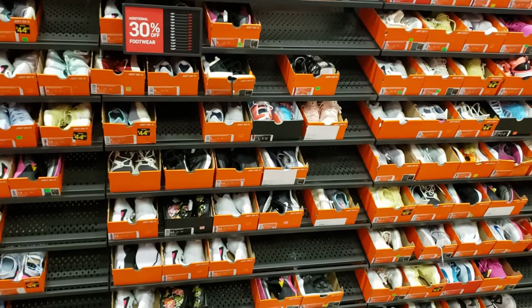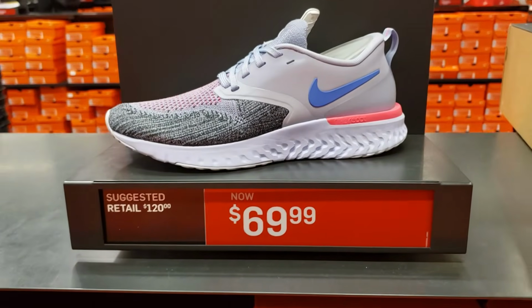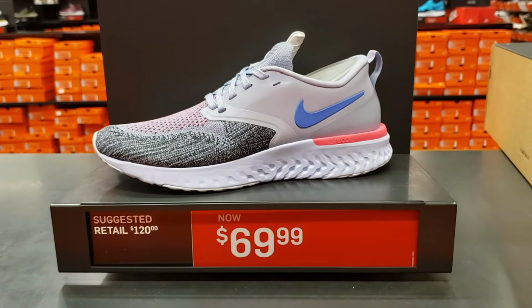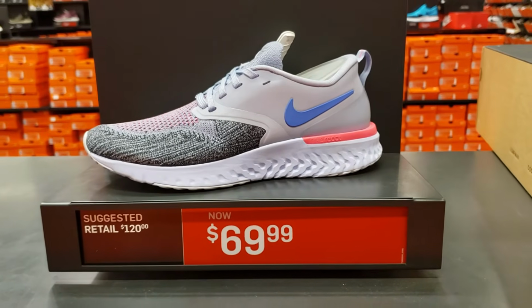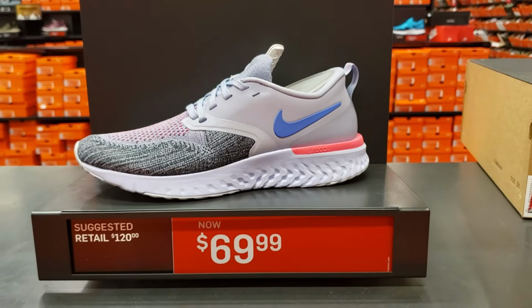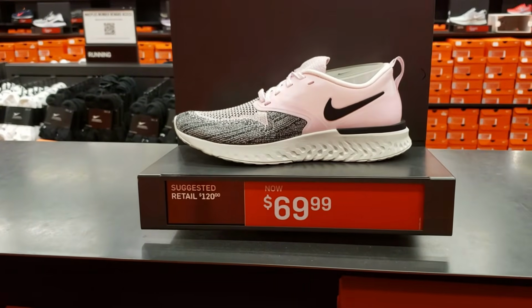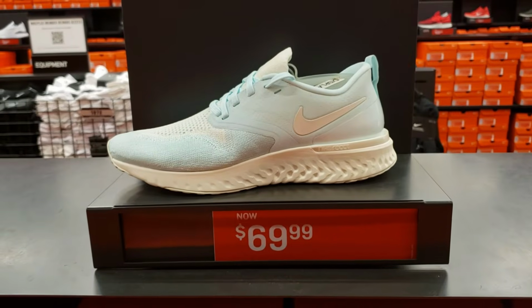All right, the women's clearance section, a little rough. Let's go look at the aisles. All right, these are some good prices in the aisles. Odyssey React 2 Flyknits, 70 bucks, not bad. Those are normally what, 120? And they started at 120, not bad. More of the same, good price. Same stuff, different colorway.